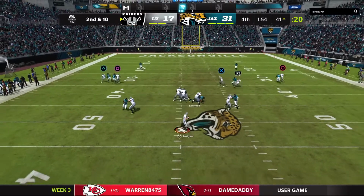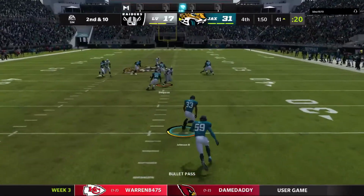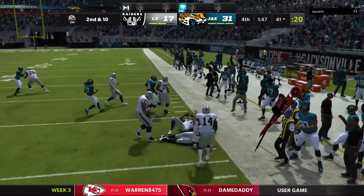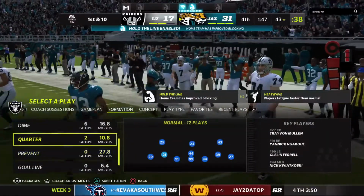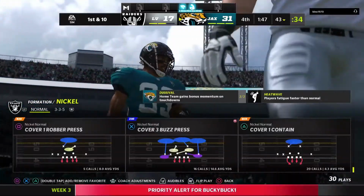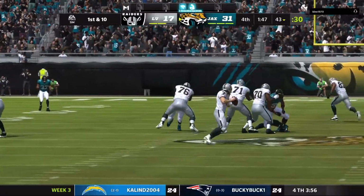Here now is 2nd and 10, again from the 41. To throw is Rodgers. And this is intercepted, and that should do it. John Johnson with the INT. And the Jaguars will take over here as they get it up to the 43-yard line. And we knew this was going to be a tall order anyway, down 2 scores with this little time remaining. But that interception puts an end to any hopes that they have.